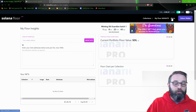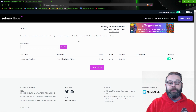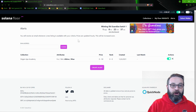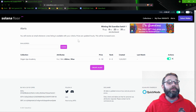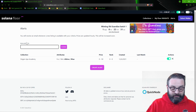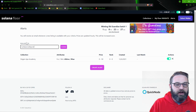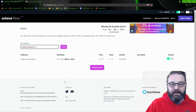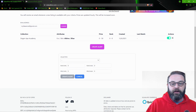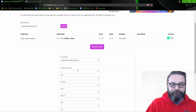Now, the last one, and maybe one of the best access items that they have here, is the ability to create email alerts for whenever things get listed on the marketplaces. So here I can type in my fake email, myfakeemail@gmail.com. And then I can create a new alert. So I'll choose my collection, something like Solana Monkey Business, right?